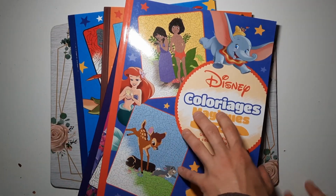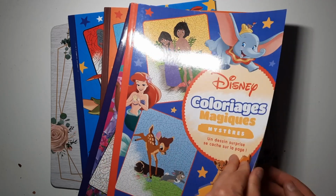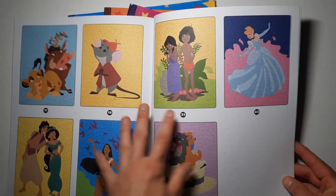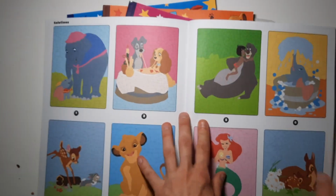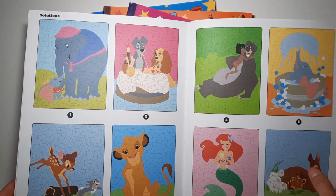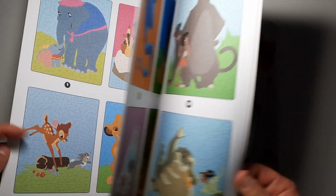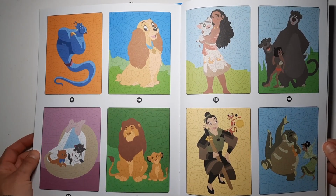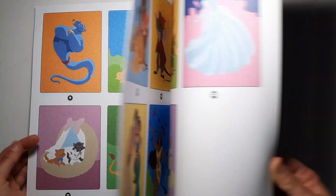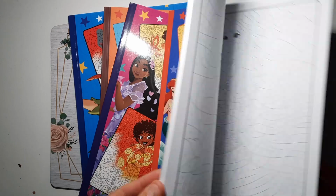I haven't decided yet whether I'm going to work with acrylic paint in these ones as well, but as you can see, the images are more simple, they don't have shading. Unfortunately, they are double-sided, so you cannot work in them with alcohol markers without getting a bleed through and destroying the image on the other side. That's not how I want to work.